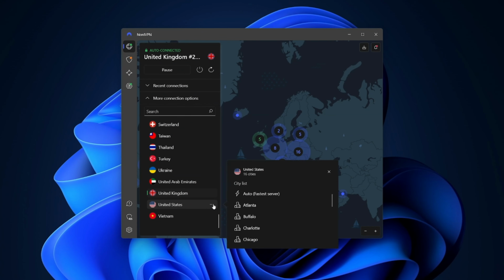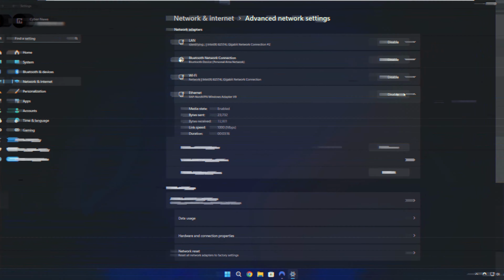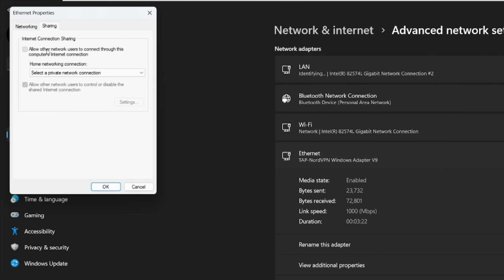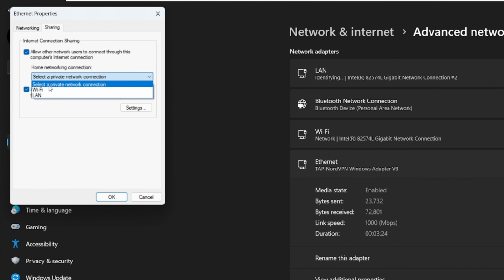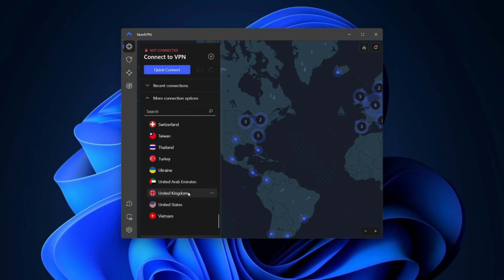Now, there is a similar way to connect your Xbox to a VPN using an Ethernet cable. There is one difference when you go to the Sharing tab. There, you will need to enable Allow Other Network Users to Connect Through This Computer's Internet Connection option and select the name of the network interface that you will share the connection with. Okay, and then connect the Ethernet cable. Again, what's left is to select a server on the NordVPN app and connect.